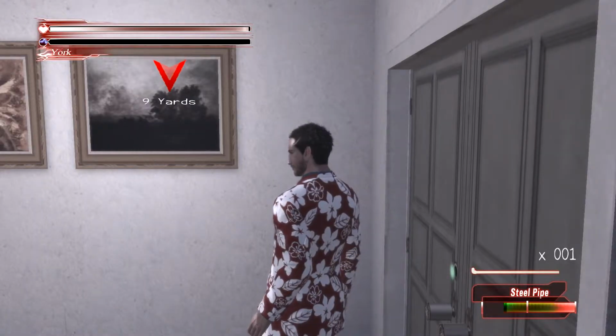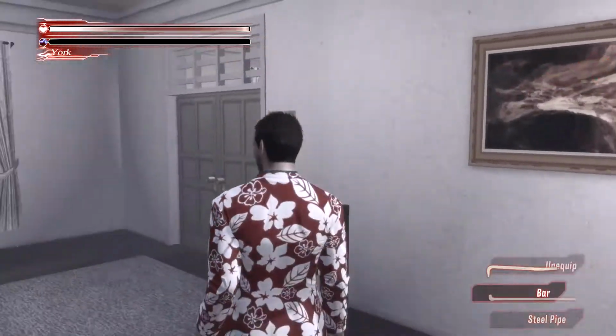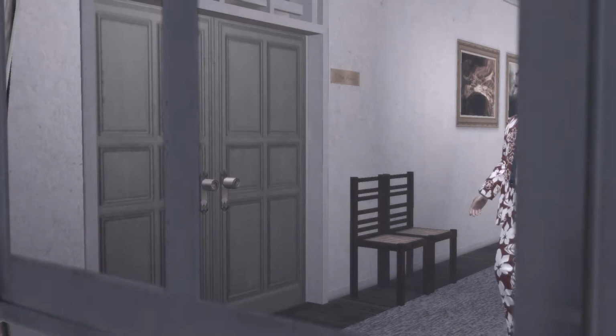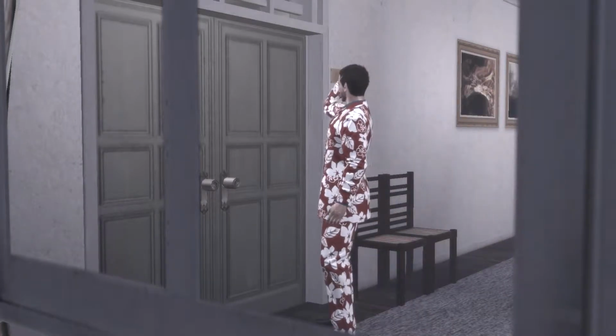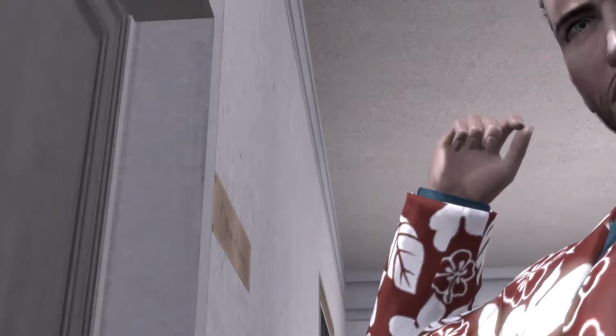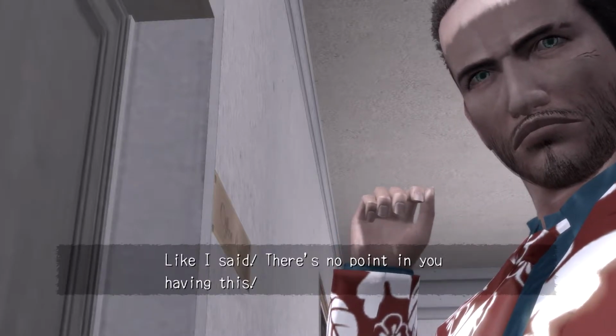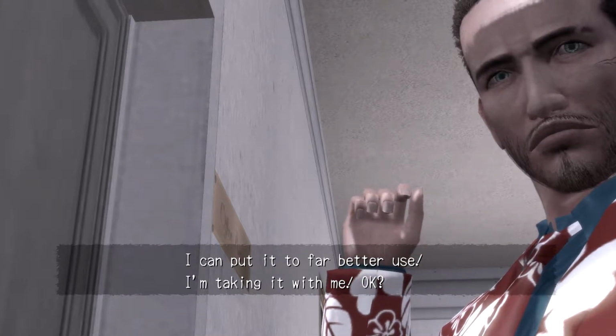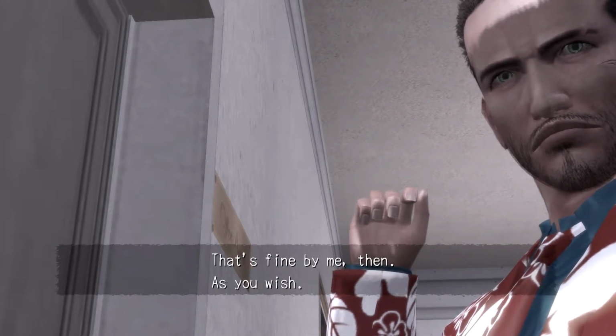Should really get my whopping out as opposed to the unload it. Like I said, there's no point in you having this. I can put it to far better use. I'm taking it with me, okay? That's fine by me then, as you wish.